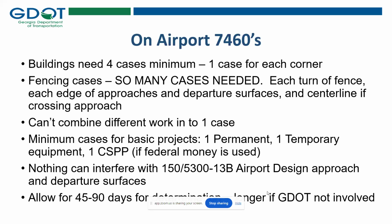For the most basic project there's a minimum of 3 cases if there's federal money used. You get a permanent case, you need a temporary equipment case, and you need a CSPP case. And that is only if federal money is used. If there's no federal money, you don't need that CSPP case. Construction phasing plan.